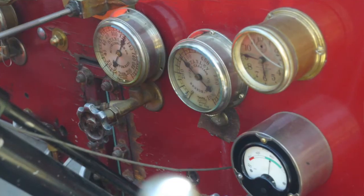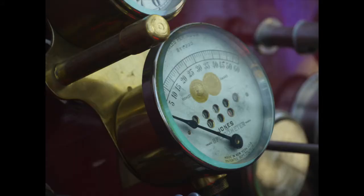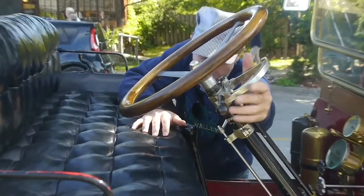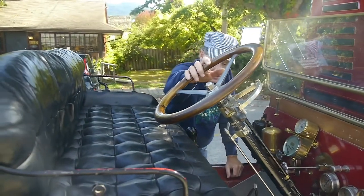The boiler pressure is registered here. The pilot light temperature is registered here. You've got a speedometer and a clock. Up on the top here, this is your quadrant that regulates your amount of steam into the engine. It's all a rack and pinion drive.